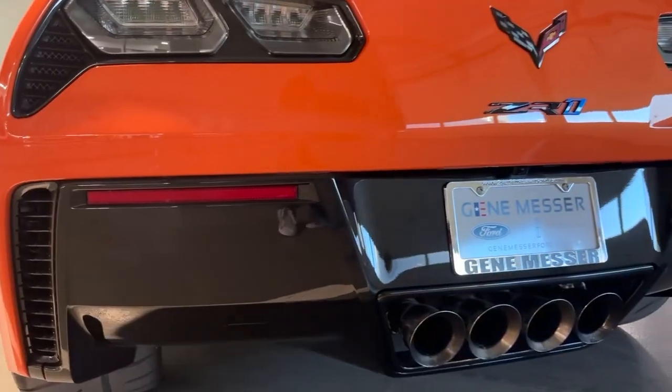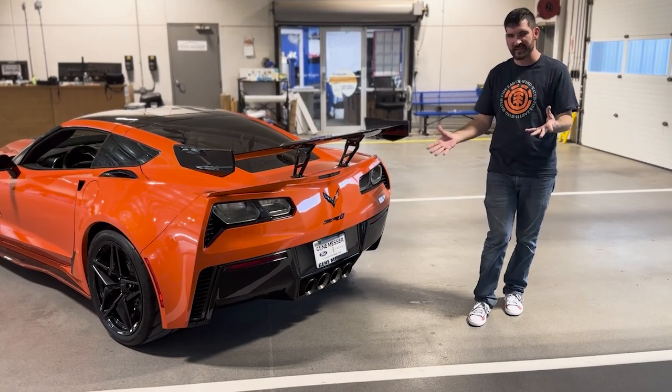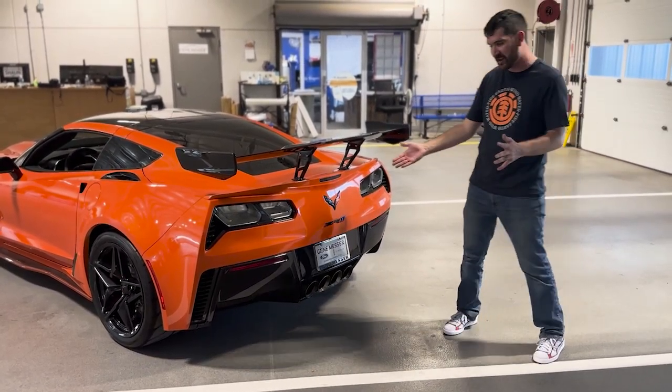2 of the exhausts are shut off, so you put on track mode, and it got these Euro tail lights, which mean the white, because that's how they are in Europe. And then you got the ZR1 badge, so you know what you're driving from behind, I guess.